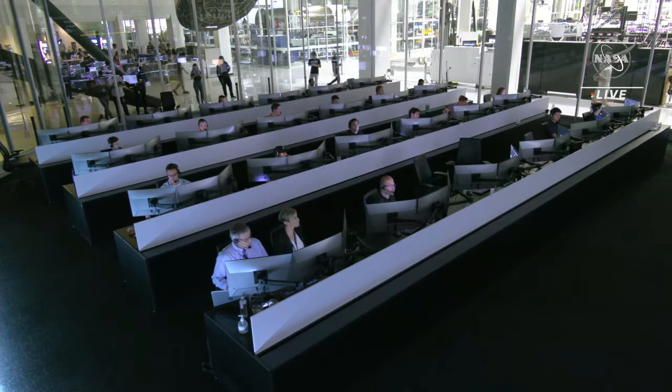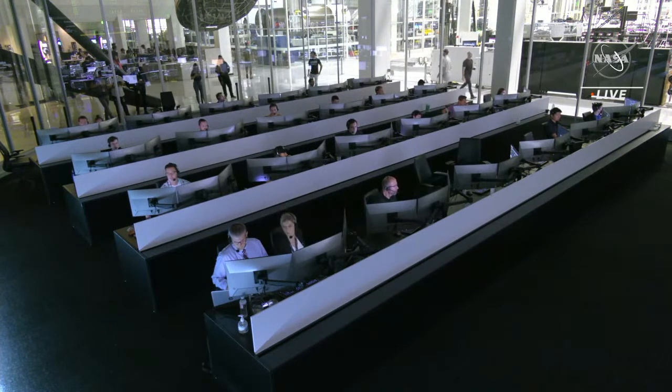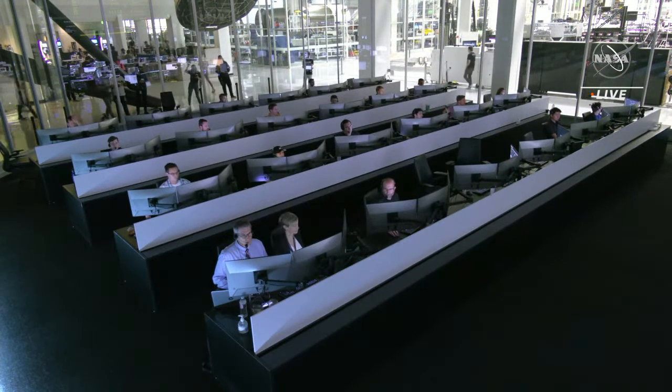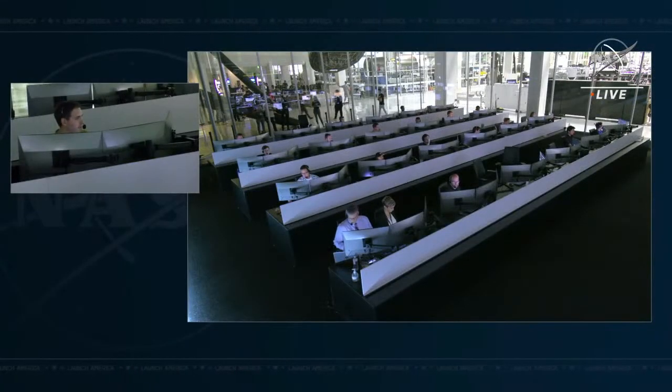So if you are just tuning in with us, Crew-5 has undocked from the International Space Station, and the deorbit burn has taken place. That was all successful. And Freedom, SpaceX, nose cone secured for entry. Freedom copies for ship.